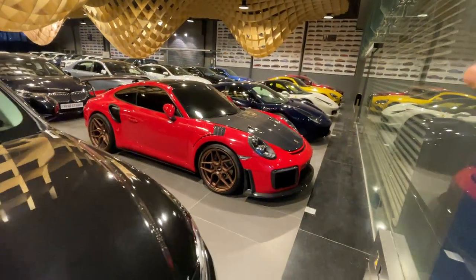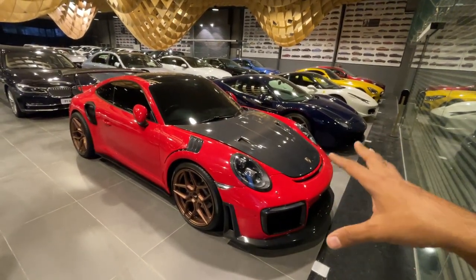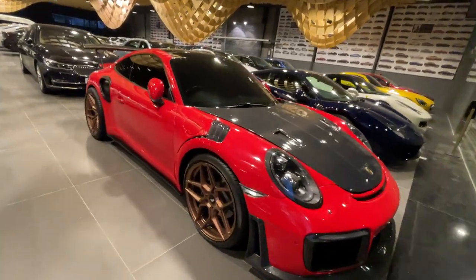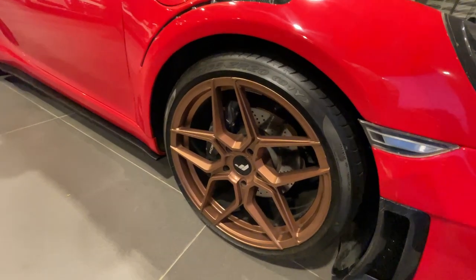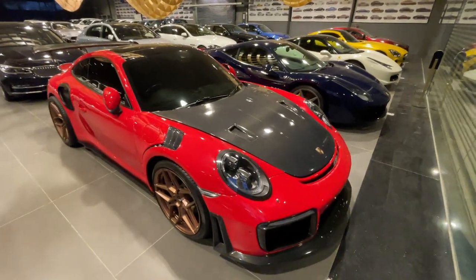This is a 911. However, this is not the GT2 RS. It looks like that because it obviously has a GT2 RS kit. This is actually the regular Carrera S with a complete kit. Look at the wheels on this car. Oh my God, the tire size 245, 35, 20s. The wheels, the rims, they look absolutely sensational. Carbon fiber body, that is.